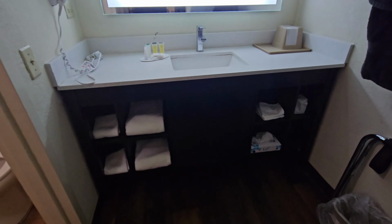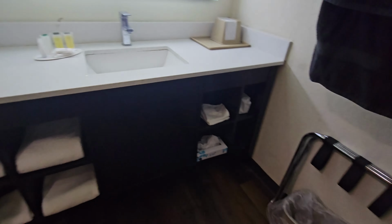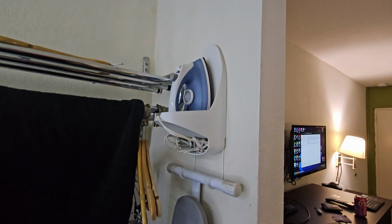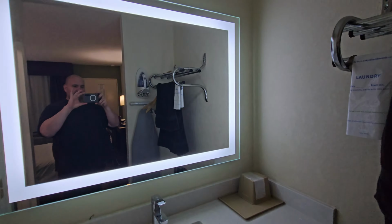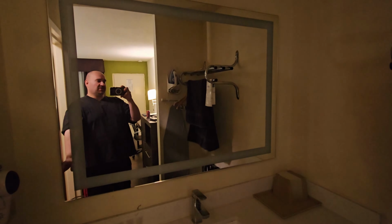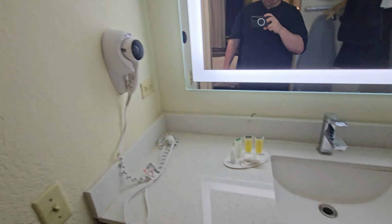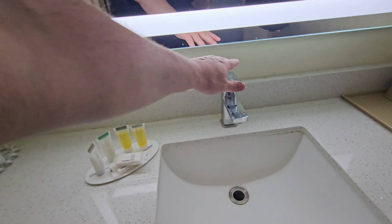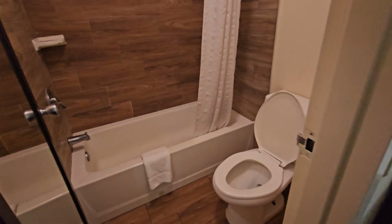Coming over here, you have plenty of towels and stuff underneath the sink. You got whatever this laundry thing is, and the board. A nice big mirror with LED around the edges. Very nice. Your sink, hair dryer, water on and off.